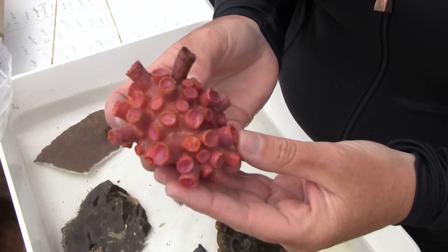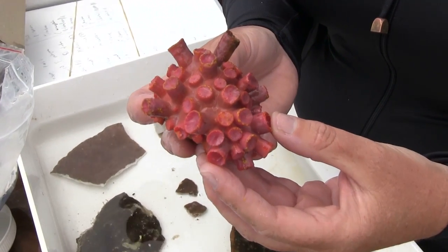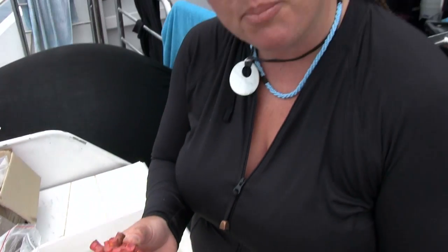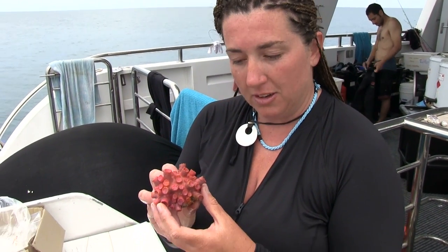This one out, this is the tubastria. This is actually an azooxanthellate coral, so they don't have a photosynthetic partner, but this is beautiful. Underwater it was quite a brown colour, but now out of the water when it's got a bit of oxygen in it, it's turning bright red. So this is a beautiful find.